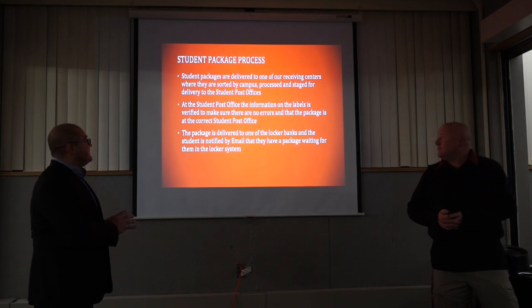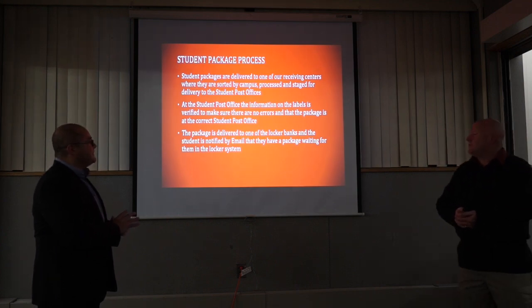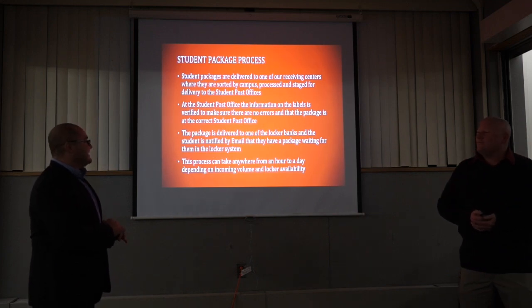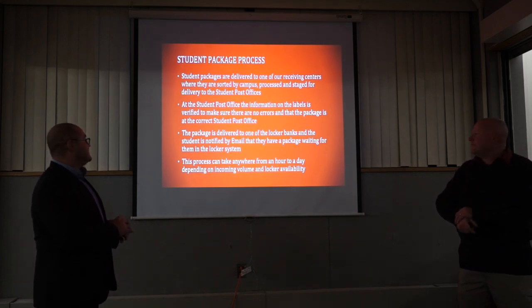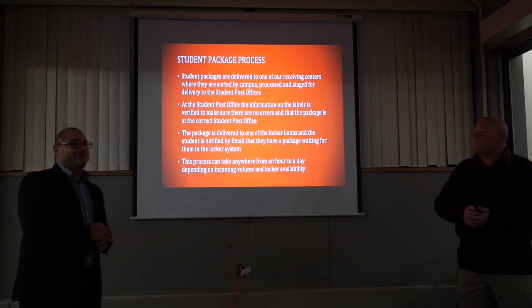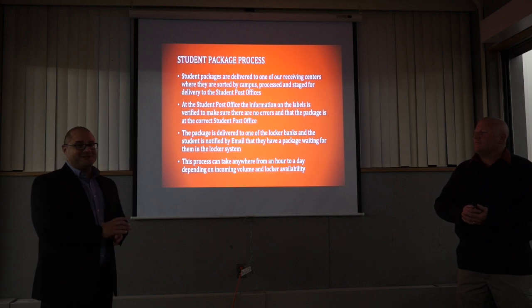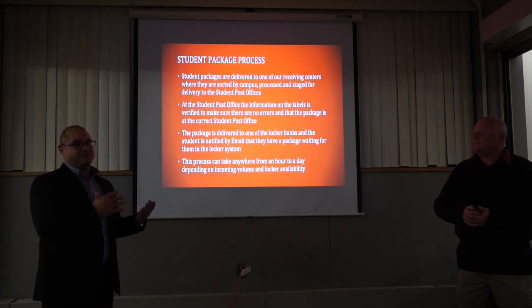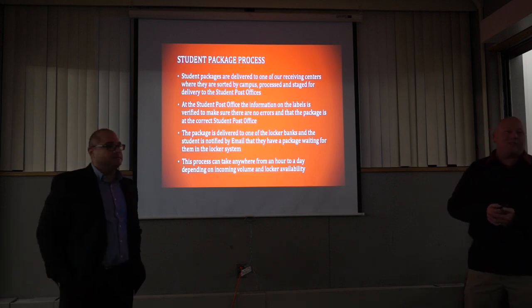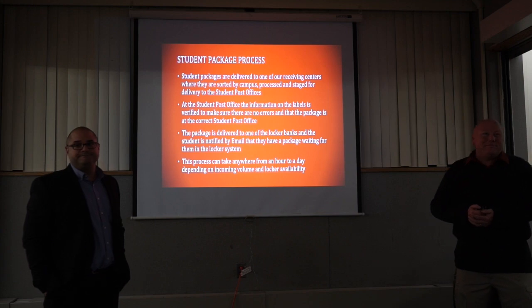The package is delivered to one of the locker banks, and the student is notified by email that they have a package waiting for them in the locker system. This process can take anywhere from an hour to a day, depending on the incoming volume and locker availability. Since we only have 9 full-time employees and 68,000 students, it depends, so the beginning of the semesters are a lot heavier than the middle of the semester. The month of September alone was 68,000 items. Jeez.